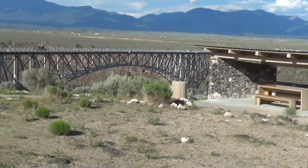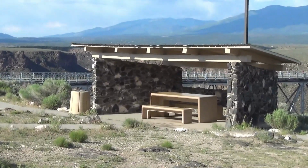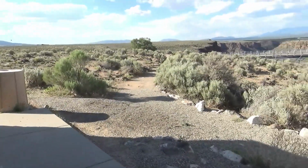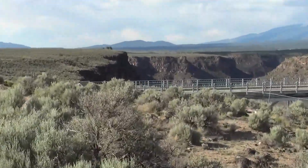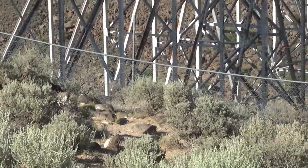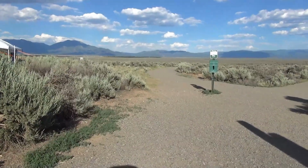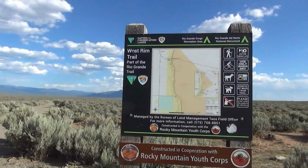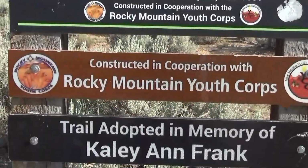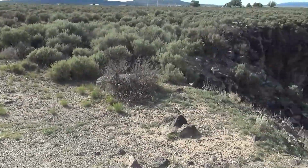Here are 2 covered picnic tables that are right near the edge of the gorge, which we're going to go out and see now. And from this covered picnic table, you've got a fairly good view of the gorge. There's the highway bridge. You can walk up to that fence right there and look down into the gorge. And here is a trail that goes out near the rim. I took the trail that goes off to the right, which is in pretty good condition.